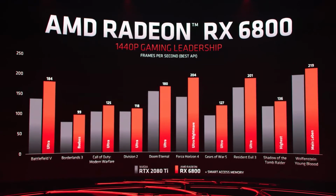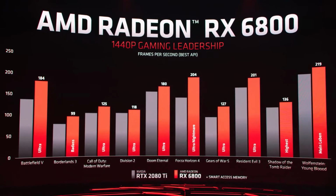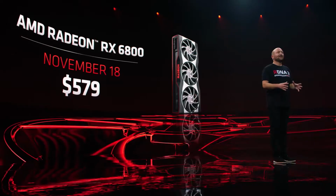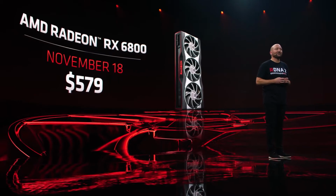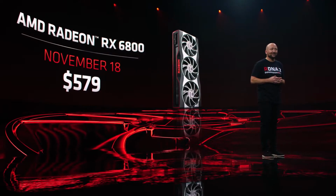But what isn't speculation is that AMD claims a whopping 18% performance improvement in games run at 4K and 1440p. AMD priced the card at $579, which does make it more expensive than the 3070, but only marginally so. The touted performance improvement over their competition may justify the additional cost to the consumer.